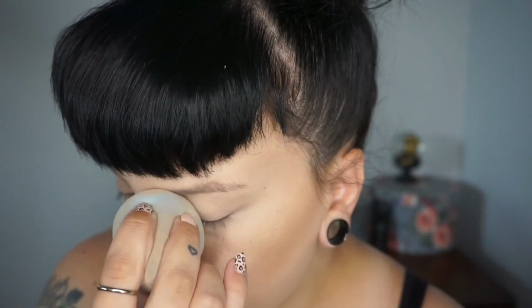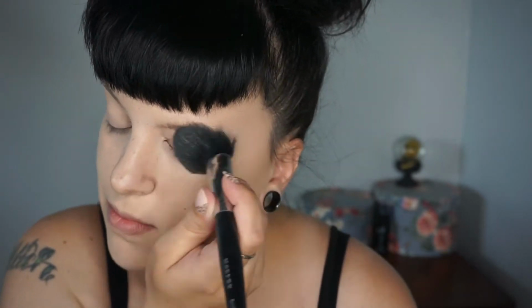Once you're done applying the foundation, you're going to go in and set it with some more translucent powder just so it stays in place. Another thing I like about this translucent powder is I feel like it helps me stay less oily throughout the day, especially with this crazy heat wave that we're going through right now in Southern California.